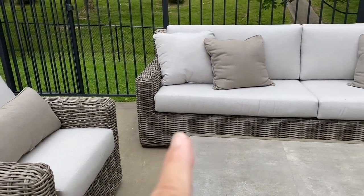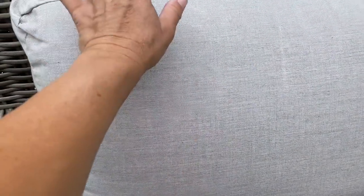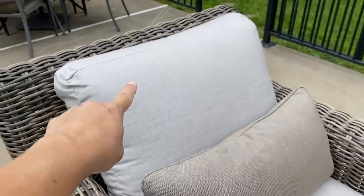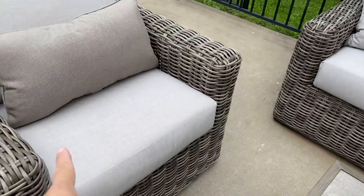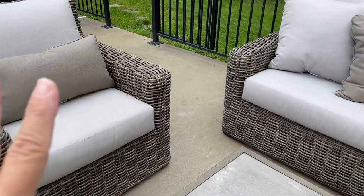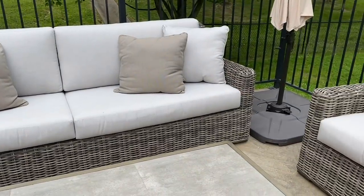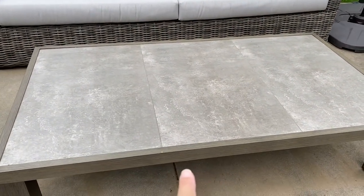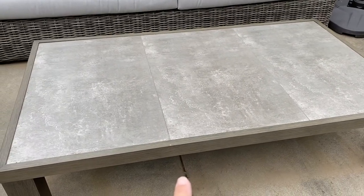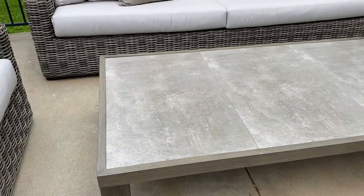This furniture is not moving if the wind blows. It came with two sets of cushions. You have a back cushion, you have a little decorative cushion. The seats were just really wide and substantial. I loved everything about it. The colors, it came with everything you see here. So you had two chairs, the couch, and the table. And y'all, this table weighs 165 pounds. Oh my goodness. But this is, I think, porcelain. So it is super heavy.